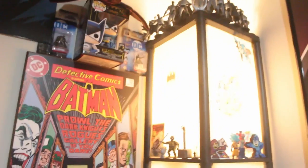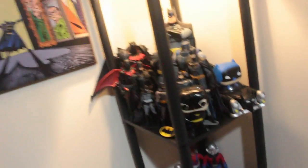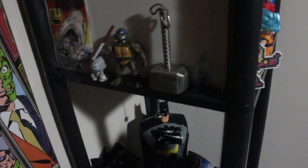And here we get to the lamp. So this is one of my favorite parts of the room because it constantly is changing and evolving and it always looks really cool. So at first I have more Batman black and white figures, and I have some random ones back there. I got a little bat signal here. I'm going to turn this light off. And as you can see, I have some stickers on here. They look really cool. They're wall stickers, so they peel off super easily. And I just have some random stuff like a Donatello, an Ant-Man figure.